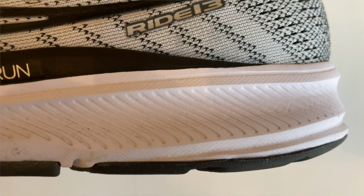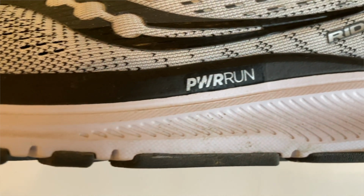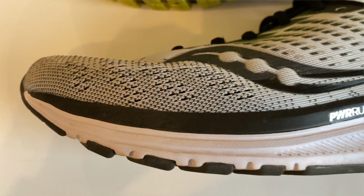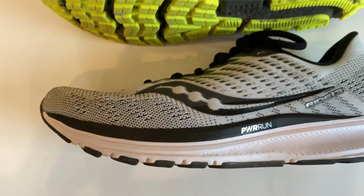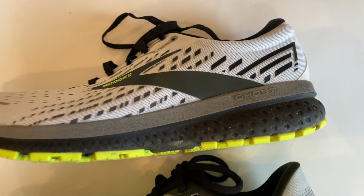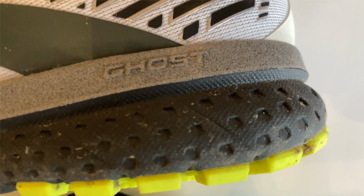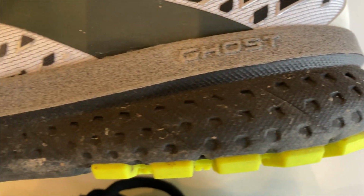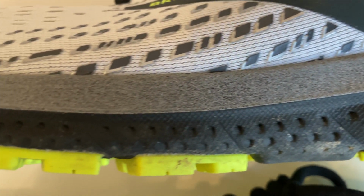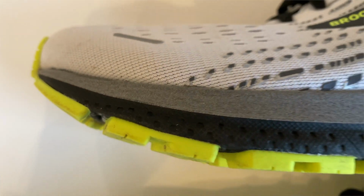We'll take a look at the Saucony Ride first, and it has a 32.5 millimeter stack height in the heel and a 24.5 millimeter stack height in the forefoot for an 8 millimeter drop from the heel to the toe, and their midsole is 100% PWRRUN foam. Now we're going to contrast that with how Brooks has designed their midsole. The Ghost has a 32 millimeter stack height in the heel and a 20 millimeter stack height in the forefoot for a 12 millimeter drop from the heel to the toe. So that's a 4 mil difference in offset.